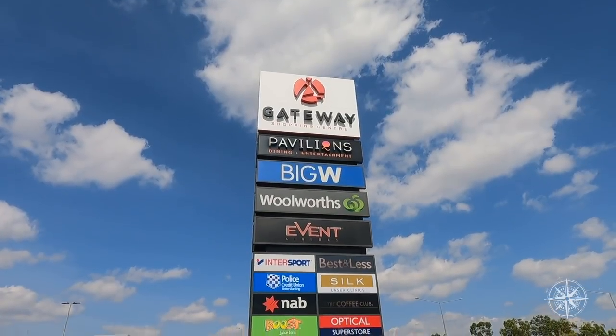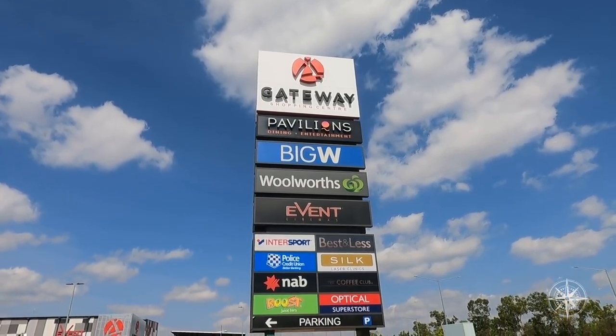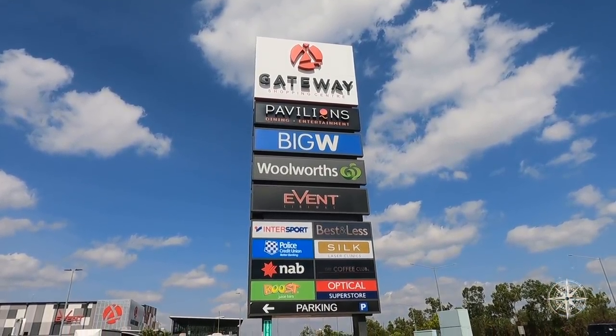We are super close to shopping centres as well, 15 minutes down the road, two major shopping centres with everything that you will need during your stay. And just around the corner here in Howard Springs is a local IGA, a bakery, post office, chemist, doctor. So everything's very handy and easy to access.